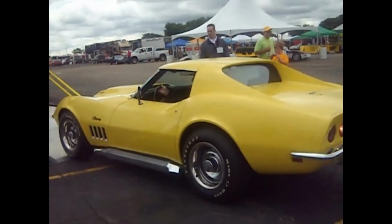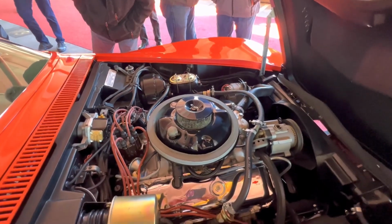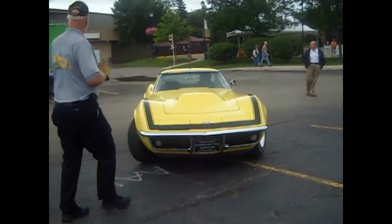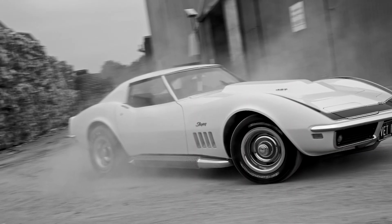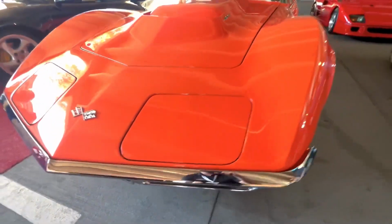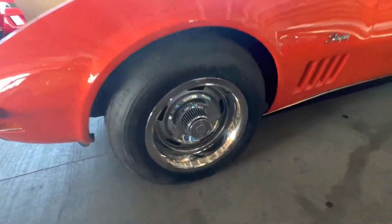Chevrolet then outdid themselves with the 1969 ZL1. This unicorn featured an all-aluminum 7.0-liter V8 engine, saving 100 pounds and producing an impressive 560 horsepower. Originally developed for FIA NHRA track use, 3 ZL1s found their way onto public roads, making them the rarest and most powerful Corvettes of the time.